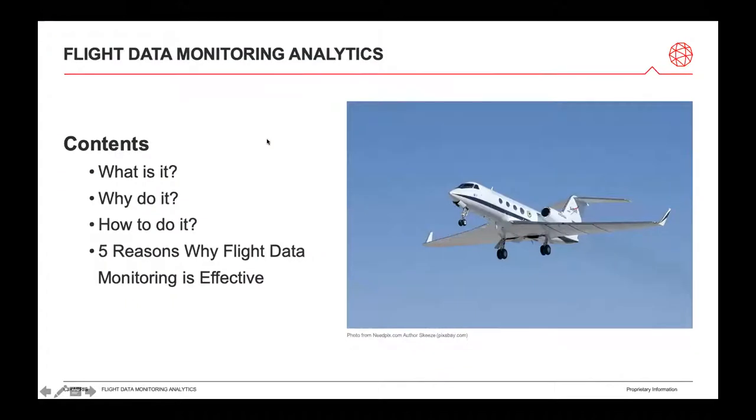So I'm going to run through briefly what flight data monitoring is, and then I'm going to talk quite a bit about why we do it. If we understand why we do it, then we can get the best out of it, and then go through how to do it and five reasons why, what makes a really effective flight data monitoring program.